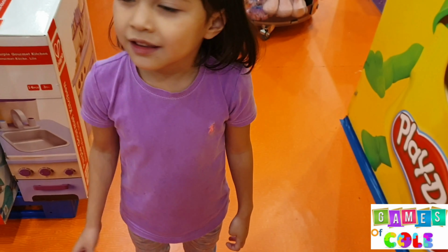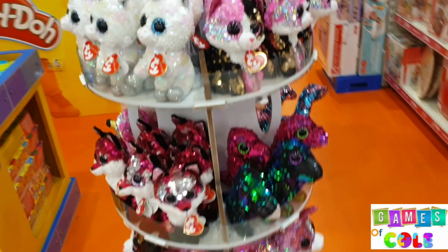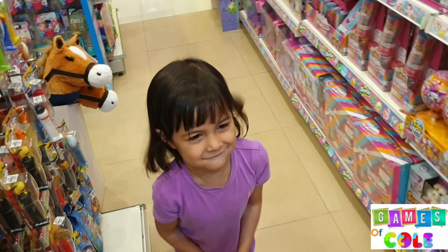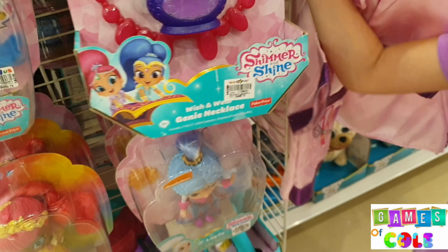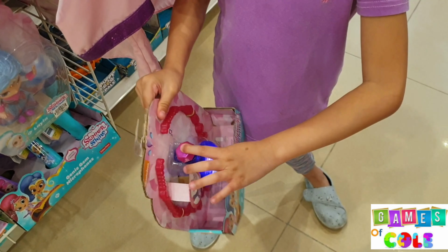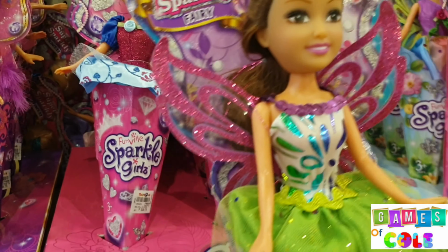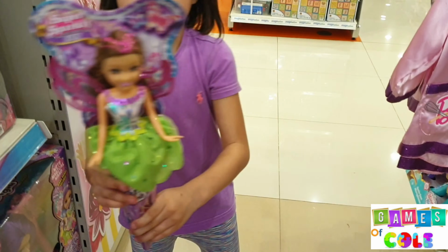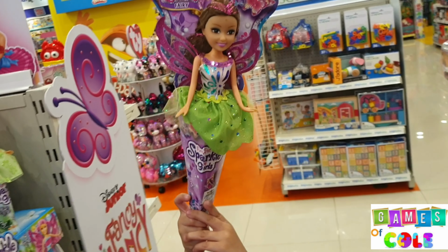Something bright that lights up. Something that there's light. Come on, go look over there. How about this? Is it something that lights up or no? It's cute. Is that something bright? It's sparkling, right? Okay, so Emilia found her first toy that's bright.